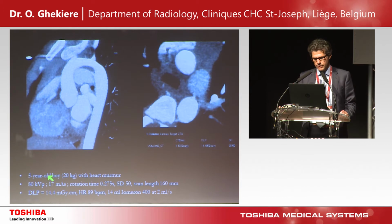Another clinical case, a 5-year-old boy presenting with a heart murmur and with a suspicion of an aortic coarctation. So a cardiac CT scan of the heart and the thoracic aorta was performed, resulting in a scan length of 16 centimeters. The radiation dose, the dose length product, was slightly higher with 40.4 milligray centimeters, and the heart rate was 89 beats per minute during the acquisition. Also in this case, only 14 cc of Iomeron 400 was injected at 2 cc per second. And you can see the diagnostic image quality of the patent ductus arteriosus shown between the proximal descending aorta and the pulmonary artery.